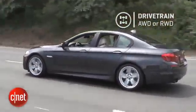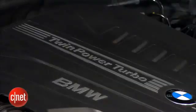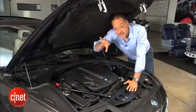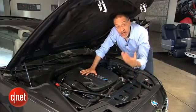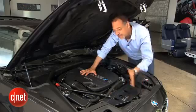Now, we have an 8-speed automatic, all these models do, but all-wheel drive is optional. We have an xDrive. You can get it also rear-wheel drive. And the turbo on this is a single turbo. Don't be misled by this twin power turbo. It's twin power, not twin turbos. But it's got variable geometry so it can act as a low-end turbo or then recurve itself to act as a high RPM turbo, depending on the engine mode.